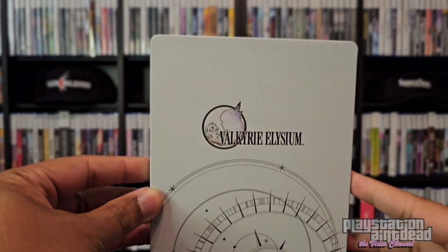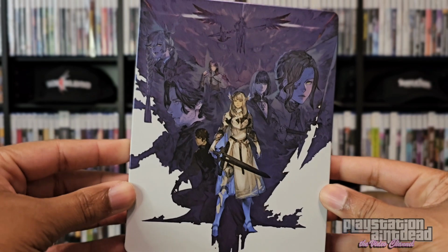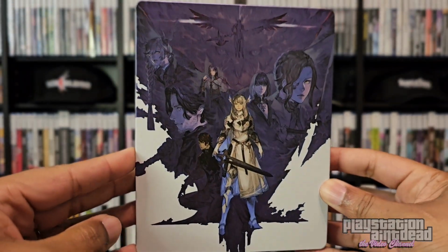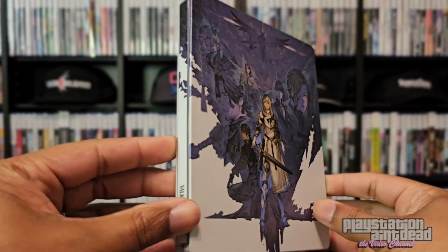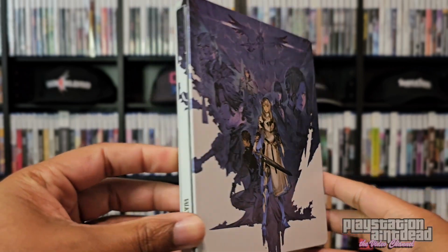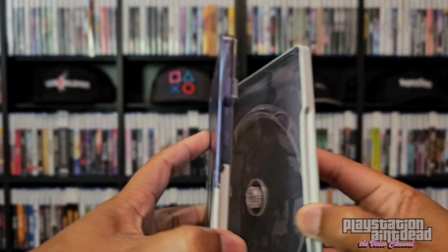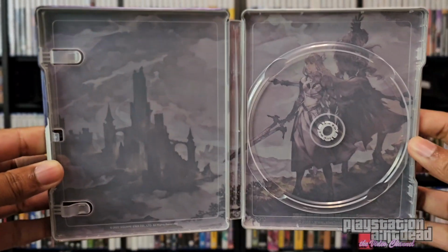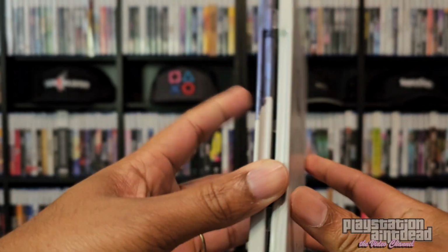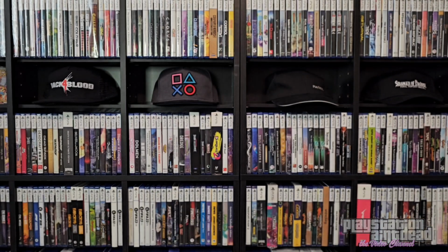Next up, we got Valkyrie Elysium, another Square Enix game here. This one, I believe, was from Best Buy. So pretty dope graphic artwork on the front. You got the spine, shows the name of it. And on the inside, got a pretty dope graphic as well too. You got Valkyrie Elysium.